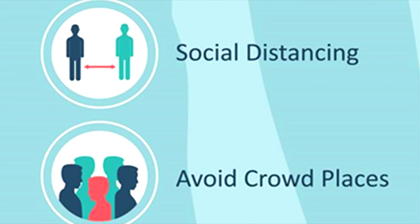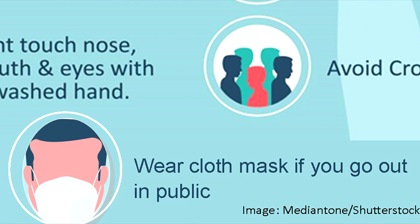Practice social distancing: keep at least a 6-foot distance from other people. Avoid crowded places, and recently it was recommended that if you go out in public, you should wear a cloth mask to help protect yourself.